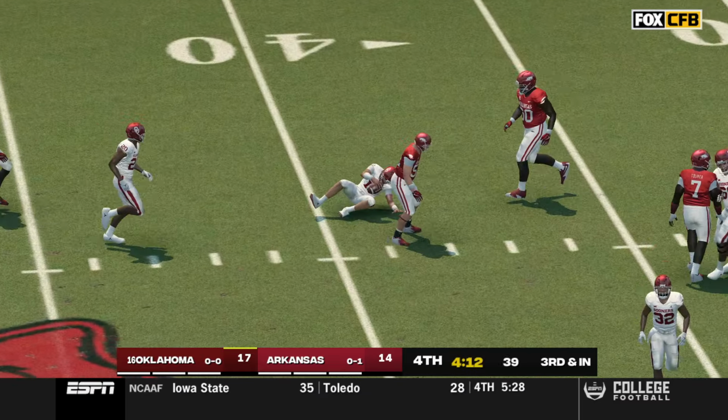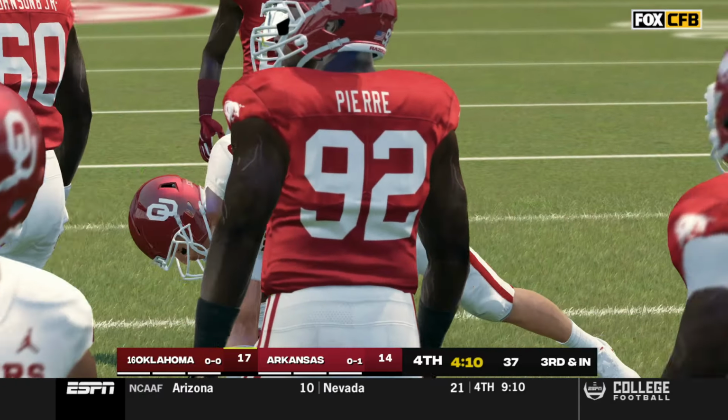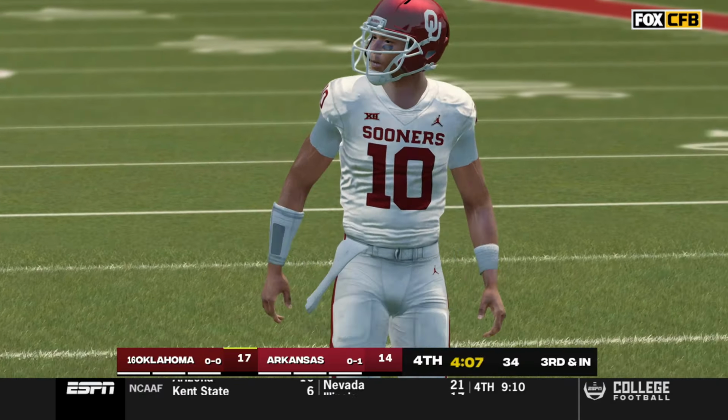Scrambling, slides down to the ground. The quarterback thought he saw a little bit of running room, but he made a good decision to get down in a hurry.